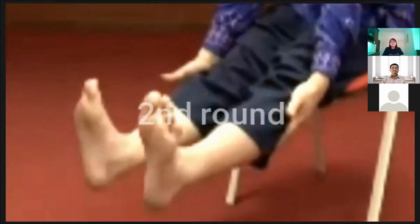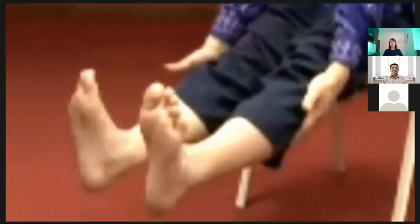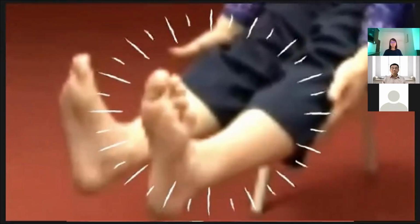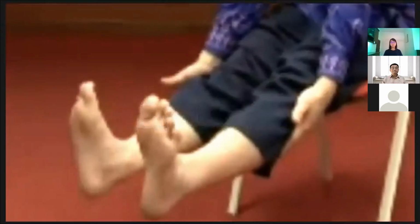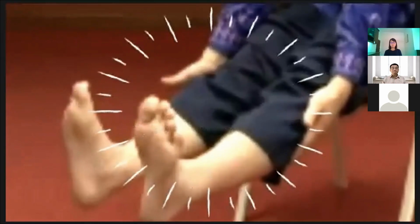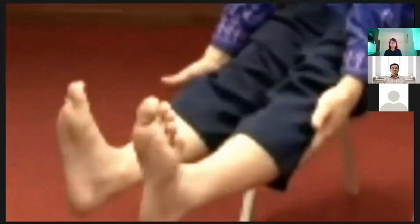1, 2, 3, 4, 5, 6, 7, 8, 9, 10. And let go. Feel the waves of relaxation around and out. 1, 2, 3, 4, 5, 6, 7, 8, 9, 10. And let go. Feel the waves of relaxation around and out.